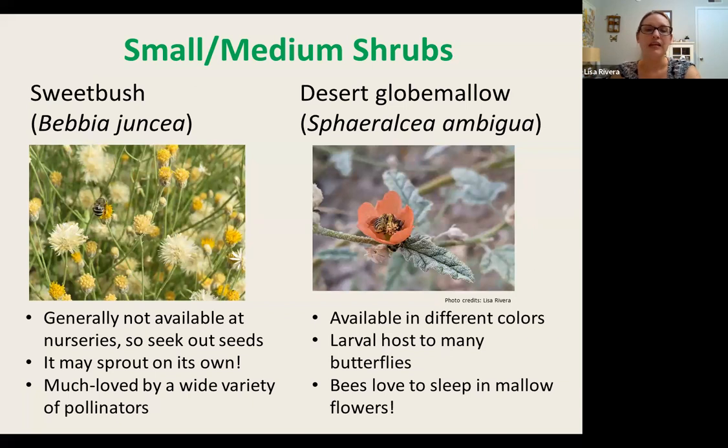And then desert globe mallow. This is a plant that you might find in different colors, perhaps because they're cultivars, not the native plant. But I will say this is one that, maybe even in its cultivar form, does seem to still have benefits to wildlife, because I've seen bees use the ones in my yard, whether it's an orange one or a white one or a pink one. So this might be one that is okay to include some cultivars in your landscaping.